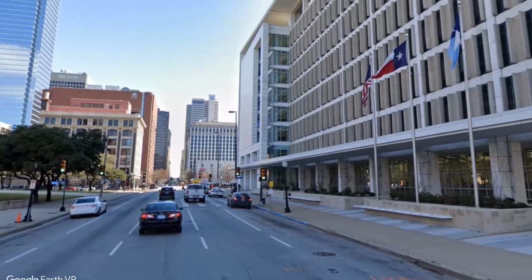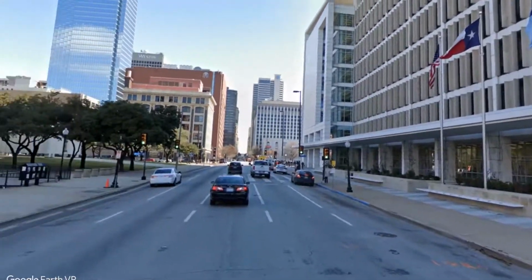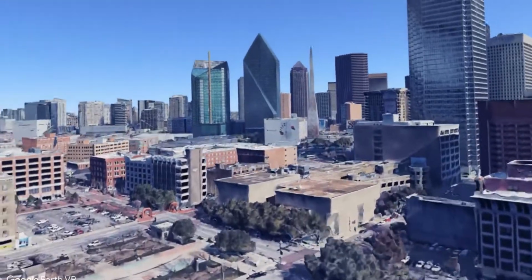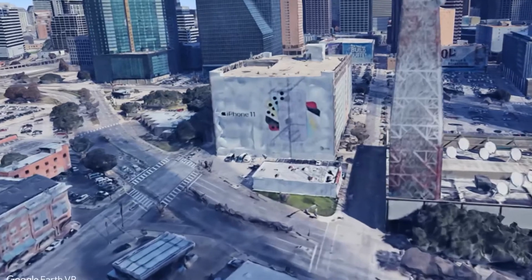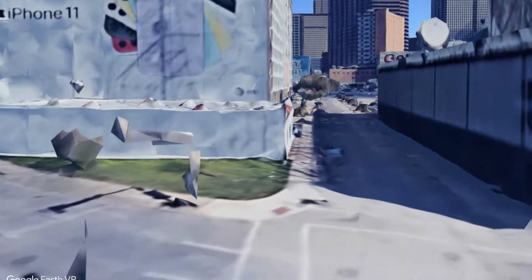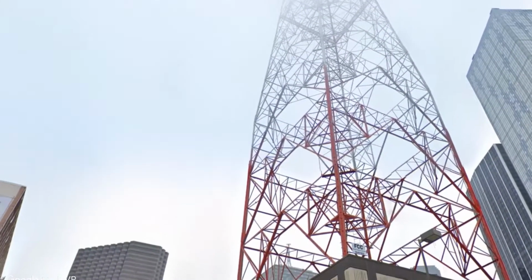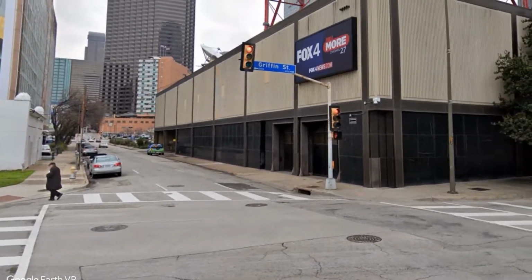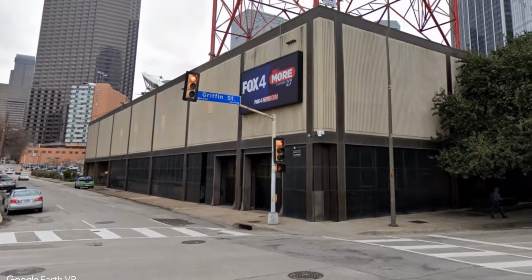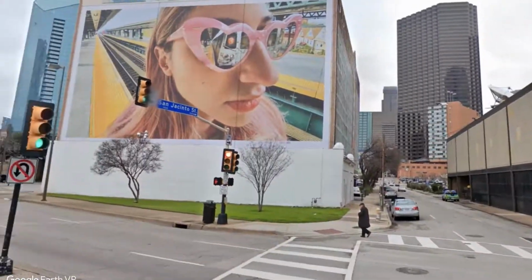Very big roads. One of the things I have noticed in VR, in visiting America in VR, is that everywhere is very flat in general. Everywhere is kind of open, and if you don't have a car, you're pretty much stuffed. Ooh, it's a TV mast. I wonder what... oh, Fox 4. Is that an actual Fox News station? Oh, interesting. I do like me a bit of technology.